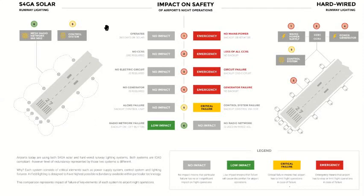It might seem like a simple conclusion, but this is the fact. This is how it is designed. On top of the fact that solar lighting by design is safer, and when I say safer, the risk of losing all the lights is close to zero due to failure of a single part or component of the system, as you have in wired lighting.